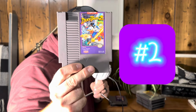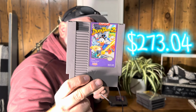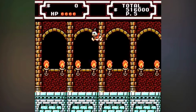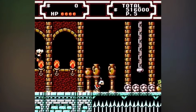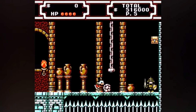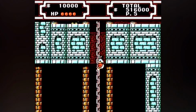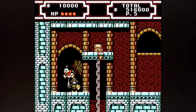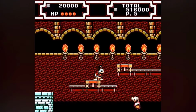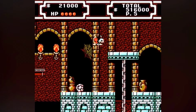Now, DuckTales 2 is expensive because it had a short run. Not a lot of copies were produced. But it's still a great game, still developed by Capcom, still bright, vibrant, feels like you're playing the cartoon. I love DuckTales, just love DuckTales. So nostalgic for me, watched the cartoon like crazy when I was a kid, played the original NES game, didn't know the sequel existed, but happy to have it in the collection. And Rom, shout out to you, he set me up with this bad boy.